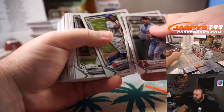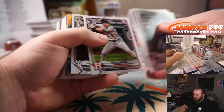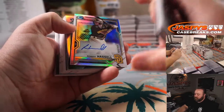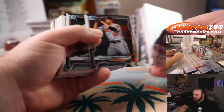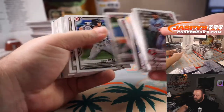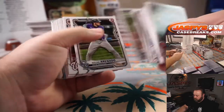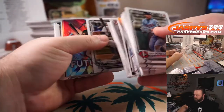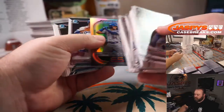I'll have to see if I can see the Bichette. If I see his name, I'll look at it. I don't think I've actually looked at the photo, though. Evan White for the Mariners. And Robert Hassell, refractor auto for the Padres. Again, Leo Kor. Ryan Mountcastle for the Orioles. Nick Gonzalez for the Pirates, Adley Rutschman for the Orioles, and Francisco Alvarez for the Mets.